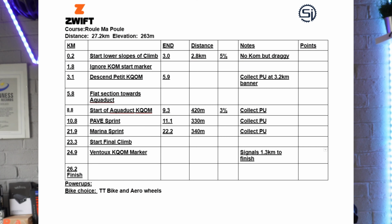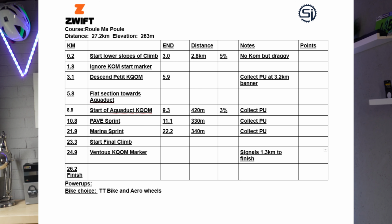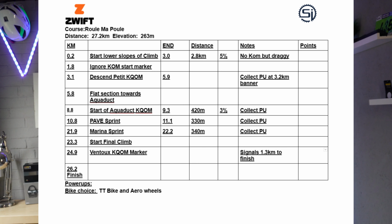In terms of the course then, here are the recon notes. There are 2 points to look out for. The first point is this climb at the start, the petit KOM reverse. This is a 3 kilometer draggy climb that you're gonna start this event with. Control the power, making sure you get 4 to 6 riders, preferably 6, over the top of this first climb, because the rest of the course is gonna be long and flat. The more riders you've got, the faster your speeds, and the lower your time's gonna be on this particular course. Point two is then the aqueduct KOM.